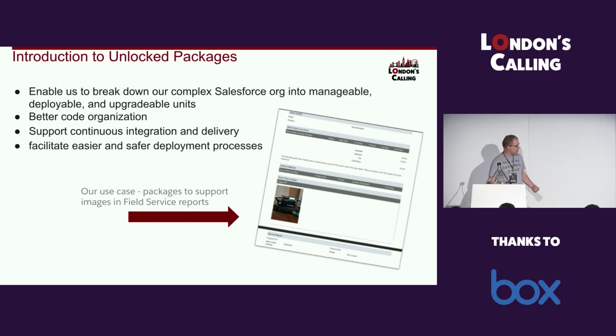So the use case is, I had a customer that was using Salesforce Field Service. They wanted some custom functionality where they were able to embed images into their field service reports, as you can see on the screenshot there. This was something that was not native to Salesforce, well, at least last I checked. It was an additional piece of functionality. It was very specific to field service.